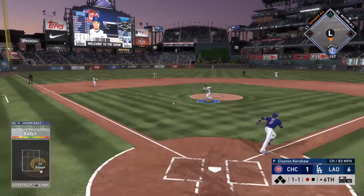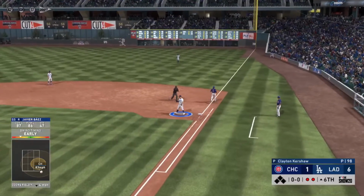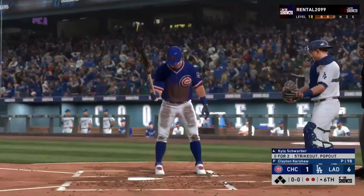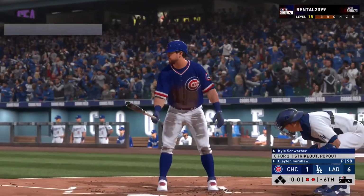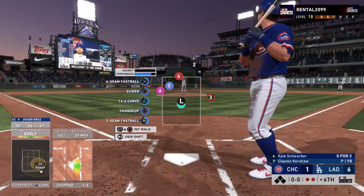A bouncer to the left side, and the off-balance throw gets him. Nice play for the out. Settling in now, Kyle Schwarber. It was a flyout for him in his last trip.